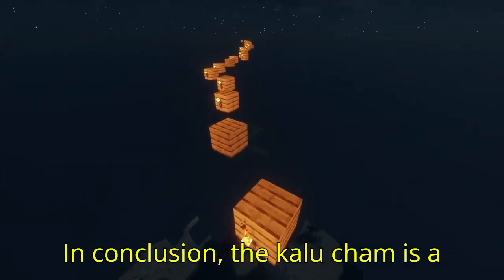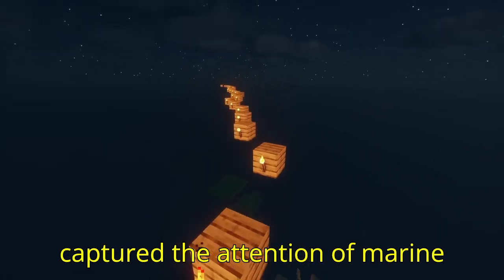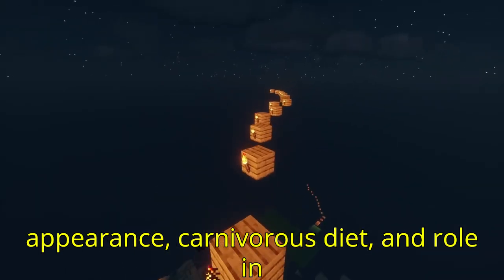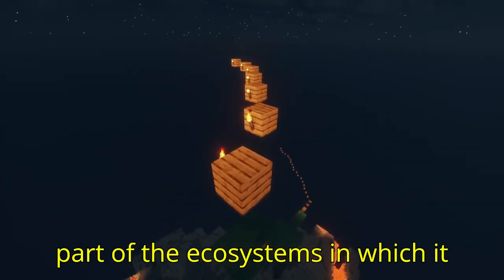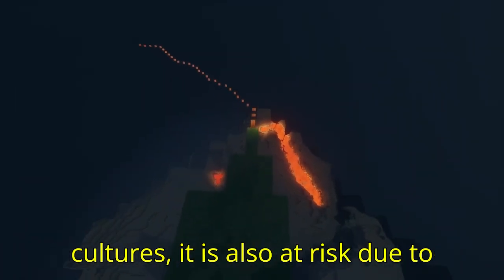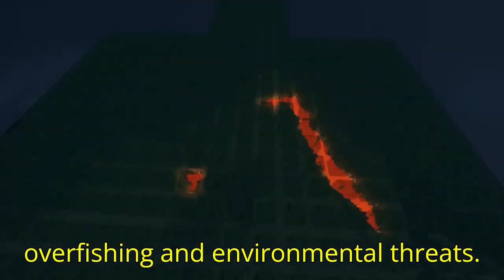In conclusion, the kalu cham is a remarkable species of fish that has captured the attention of marine biologists, fishermen, and culinary enthusiasts alike. Its distinctive appearance, carnivorous diet, and role in the marine food chain make it a vital part of the ecosystems in which it resides. While the fish is valued for its meat and its significance in local cultures, it is also at risk due to overfishing and environmental threats.